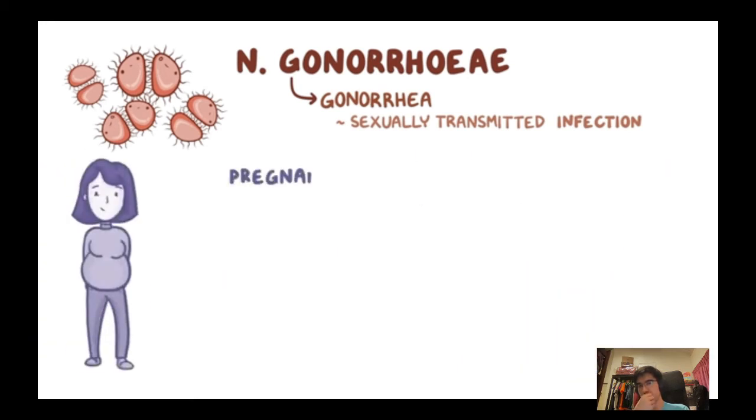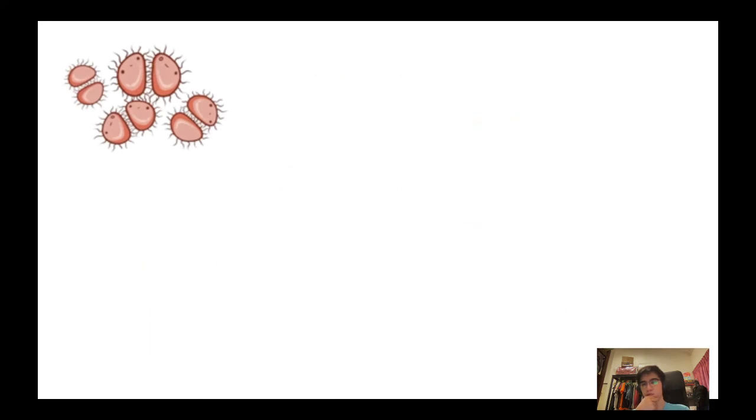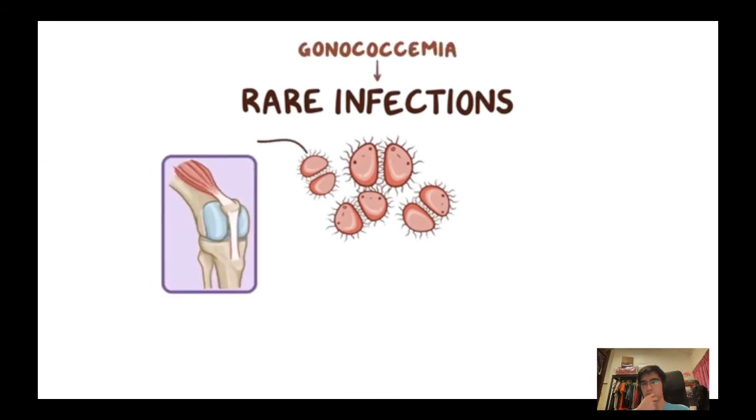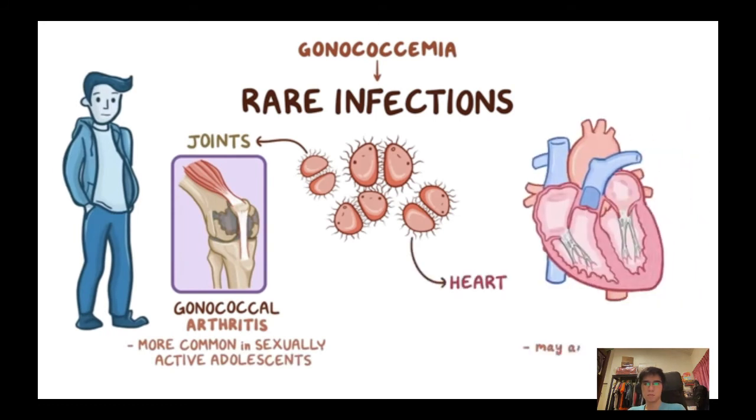If N. gonorrhea infects pregnant women, it can spread to the baby during vaginal delivery, and result in early neonatal conjunctivitis, so a type of conjunctivitis that affects the newborn 2 to 5 days after birth. N. gonorrhea can also cause some rare but serious infections, often as a consequence of gonococcemia. When the infection spreads to the joints, it might cause gonococcal arthritis, which is more common in sexually active adolescents. If it spreads to the heart, it might affect the heart valves, causing endocarditis.